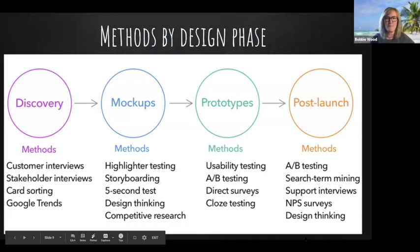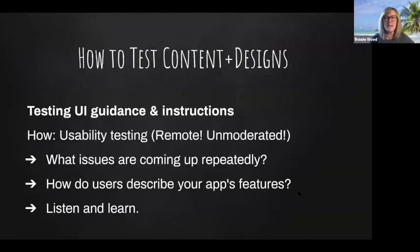Let's move on. Okay, so how to test your UI guidance and instructions. Usability testing is the golden standard. Obviously, we have the lovely, lovely COVID-19 requiring us to now be very good at remote and unmoderated testing. Lucky for us, there are lots of awesome companies out there offering remote unmoderated testing. UserTesting, UserZoom, there are so many.